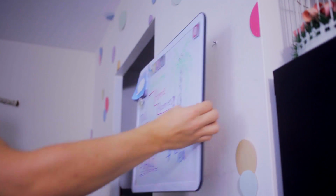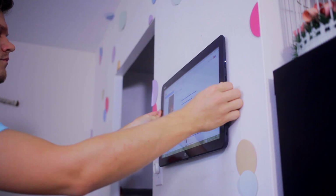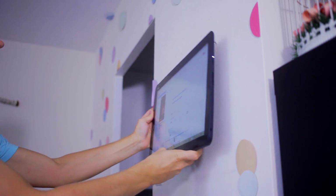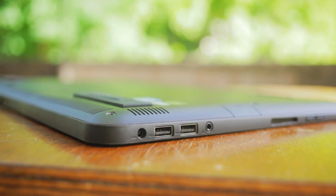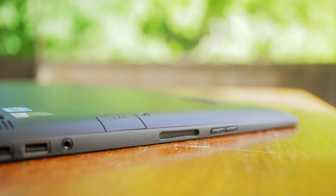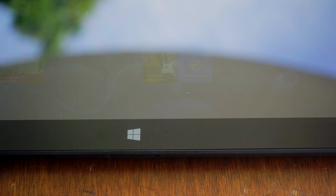Now, one thing I would have loved to see is a wall mount. I could see a lot of potential use for commercial purposes, something customers can interact with while in the store, for example, and this feature, however, is omitted, which is a letdown. There are 2 USB ports, headphone and power jack, hidden card reader and a volume rocker on one side, and a power button on the other. We also have a front-facing webcam and capacitive Windows button at the front of the device.